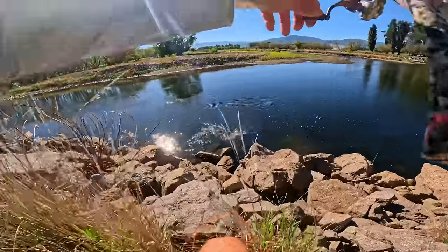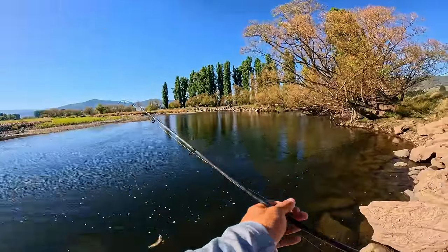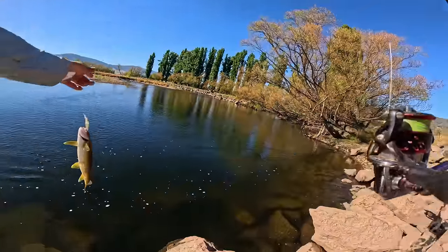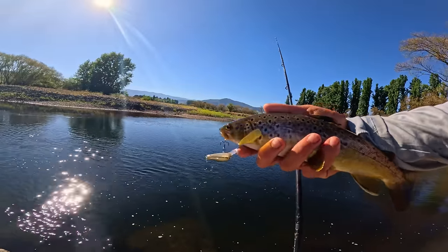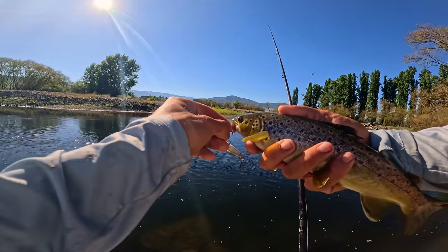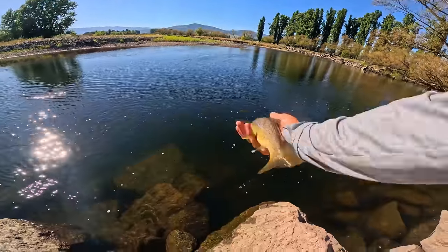Oh, another nice brownie. Had some bigger ones come and look at it, but it's only the smaller ones that want to commit at the moment. But he's still a beautiful little fish. Just got him by a tiny bit of skin there. Let him go, nice and healthy.